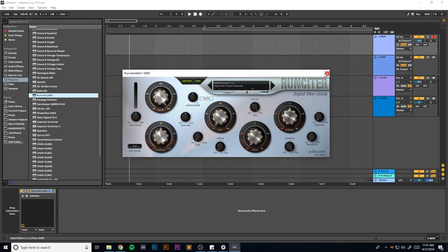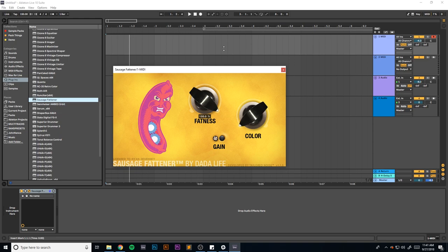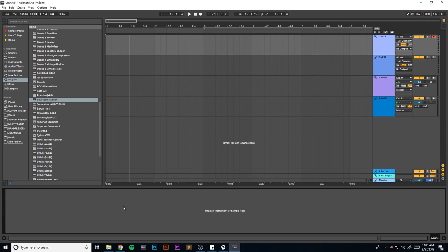We have the crowd favorite Sausage Fattener, which, if you don't know Sausage Fattener, it's a crazy compressor saturation thing, and it makes your waveforms look like a sausage. So just a block, essentially, with a fade in and a fade out. Like $50 if you want stuff to sound just greasy and disgusting. It works really well, so recommend that. Use it on a lot of electronic things.